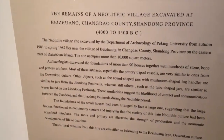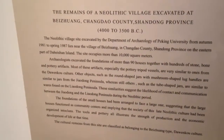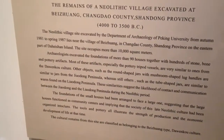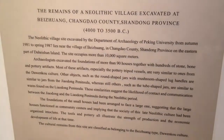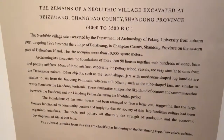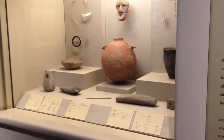The foundation of small houses has been arranged to face a large one, suggesting that the large houses function as a community center and implying the society of this late Neolithic culture had been organized into clans. The tools and pottery all illustrate the strength of production and the economic development of life at that time. They classified as part of the Dawenkou culture. Here's pottery from there.